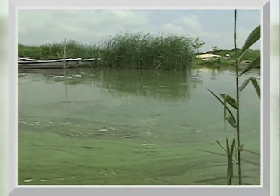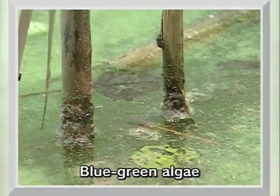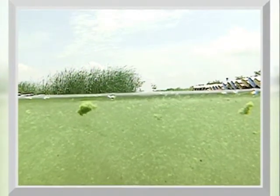Blue-green algae grows in ponds, lakes and other still bodies of water at warm times of year. It causes a lack of oxygen in water near the bottom, so the water becomes stale and gives off an unpleasant smell.